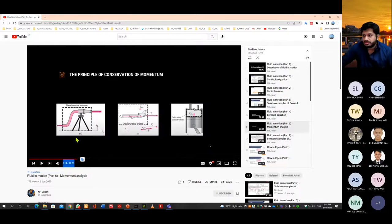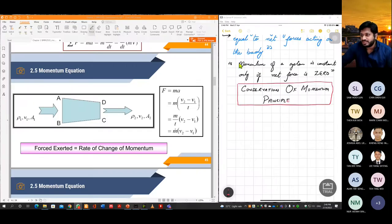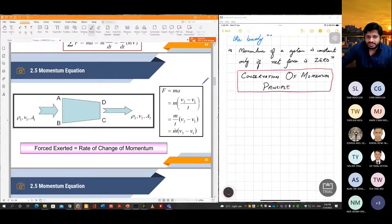All right, look. So this was just a small example of the application of momentum. Now, before we continue with momentum, as I said, we need to understand the control volume approach. Control volume.